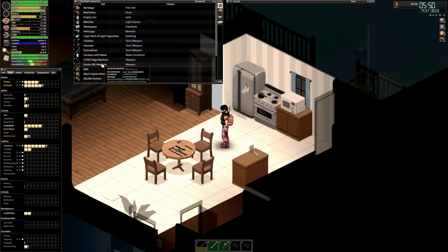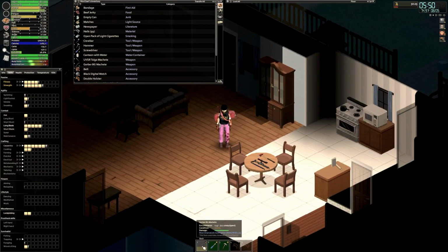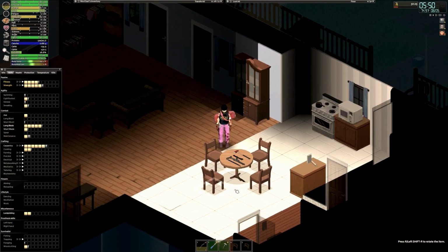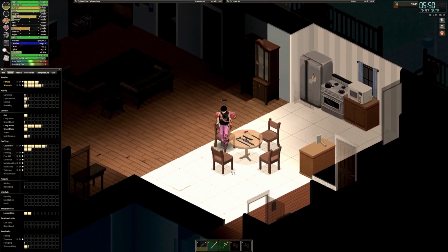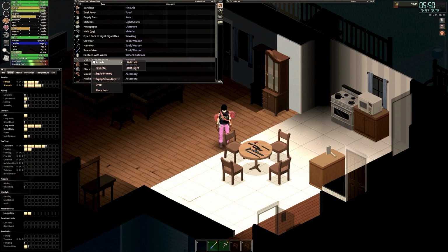Just taking a look real quick. I decided something over the night. I've decided that our trusty machete, our Gerber BG machete that we've been using for quite a while now, I'm going to retire for the time being. Give it a nice place of honor on the table here. And I'm going to switch to a different machete because that one is a bit too damaged and I don't want to be in a bad situation with it. So we're going to use this one instead.